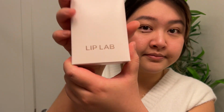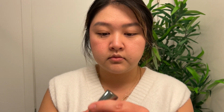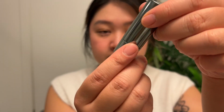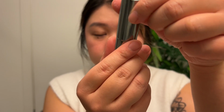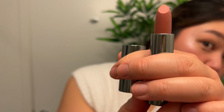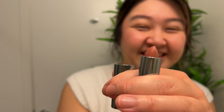Okay, Lip Lab. Lena and I went to customize our own lipsticks. So I got mine in a nice nudie color called Too Damn Cool. That's the shade if you wanted to know. And it's a magnetic lid. And it smells minty. It's my first time using it with you guys, so I think it's perfect for a very minimal makeup look.